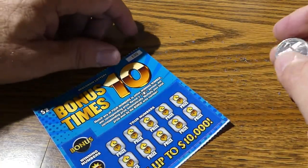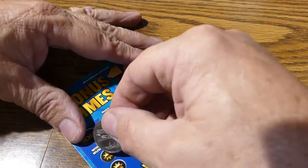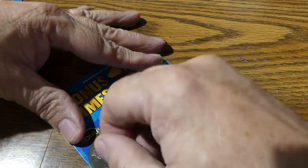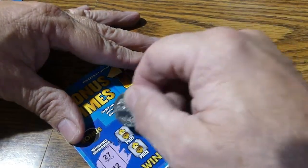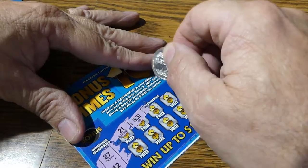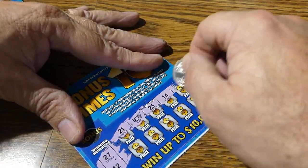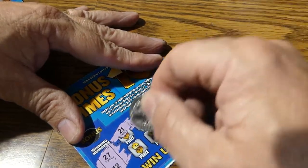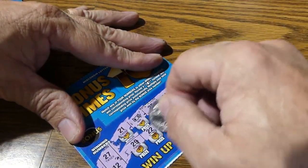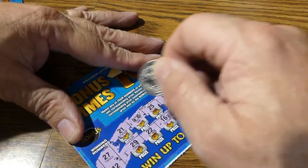Ticket number 003. The winning numbers are 27 and 12. 27 is a good number. Number 21. Hey, a winning symbol. Dollar symbol. 25. Number 14 and number 15. 29. 22. 16. 28 and number 30.